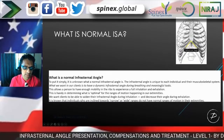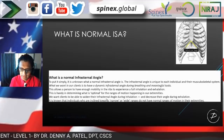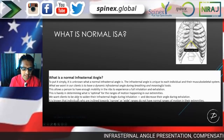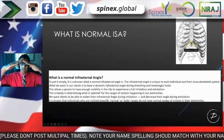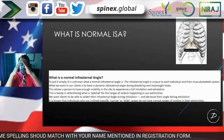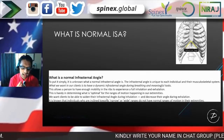So we want clients to be able to widen. This is a key concept here. This is the whole point of this lecture, so please pay attention to this part right here. What we want our clients to be able to do is we want their infrasternal angle to widen when they breathe in, and we want it to decrease when we exhale.